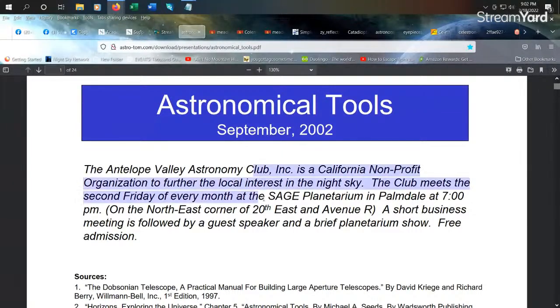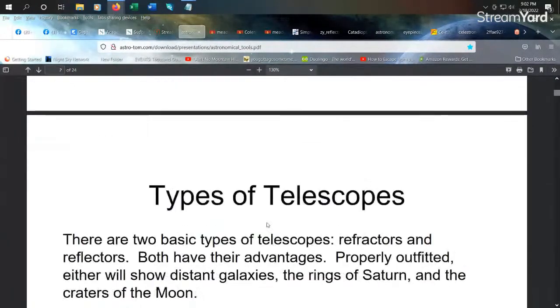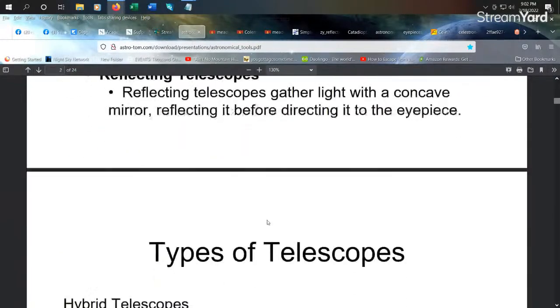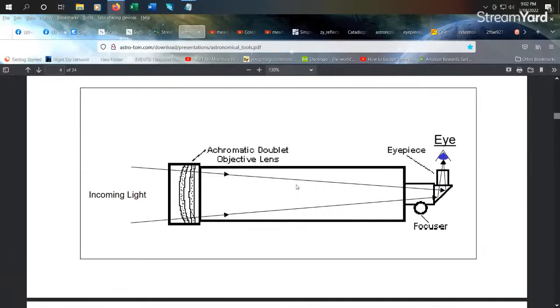For example, they might not be meeting at that time anymore. They do have some really great sources, though. And they cover more than just the types of telescopes. And they do have some very interesting things here. But I have some other materials to show you as well. So I would say go ahead and scan through that.